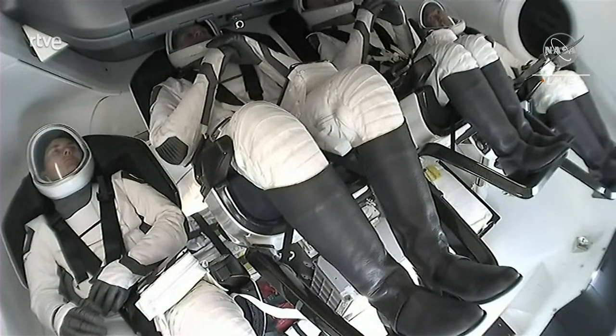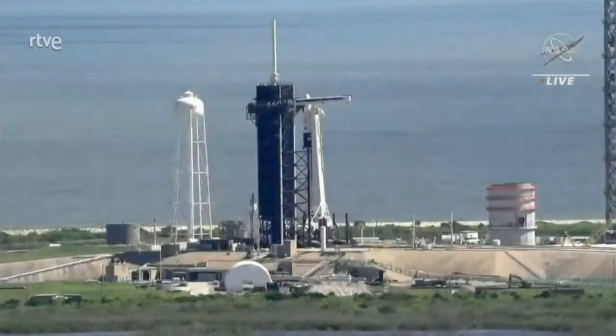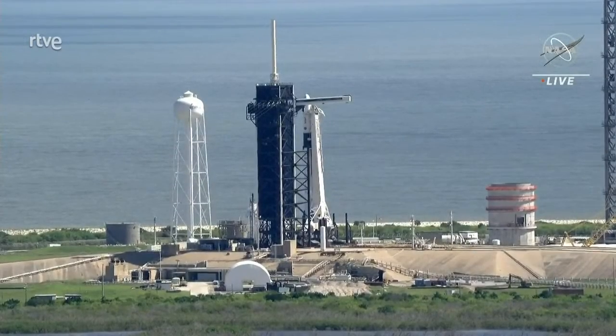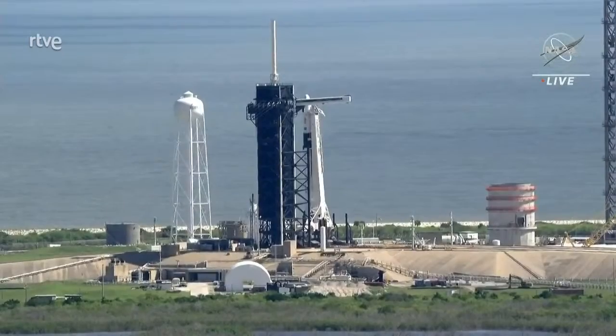And we are counting down to our liftoff at just after noon, 12 p.m. and 57 seconds after the hour Eastern time. There was a 1-second adjustment. That's pretty typical as happens when we get to this stage of the mission.